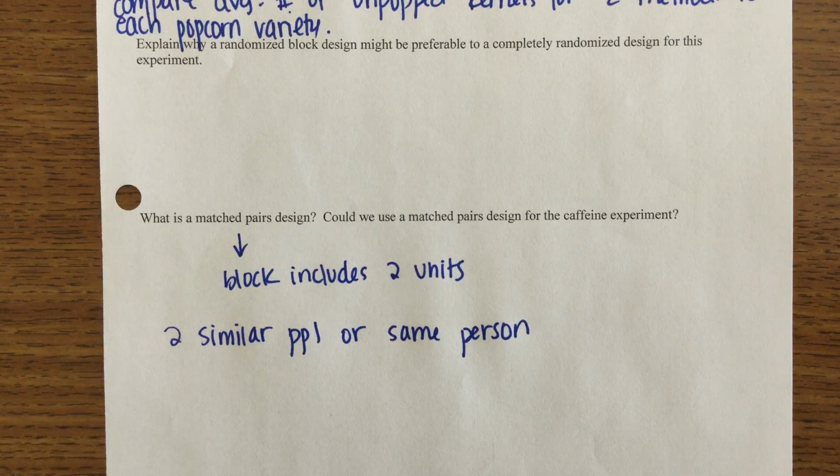If I wanted to use a matched pairs design, each of you, so the same person, each of you could be your own block. That would mean that each of you have to get both repellents. How could I give both repellents to each of you? Half your body. Probably one on each arm. So you would get one repellent on one arm, one repellent on the other arm. You would go outside, come back in, we would measure the number of bites. What is the advantage to that?